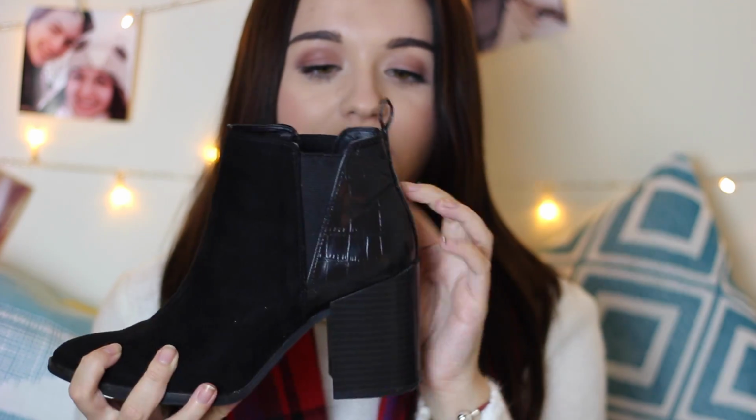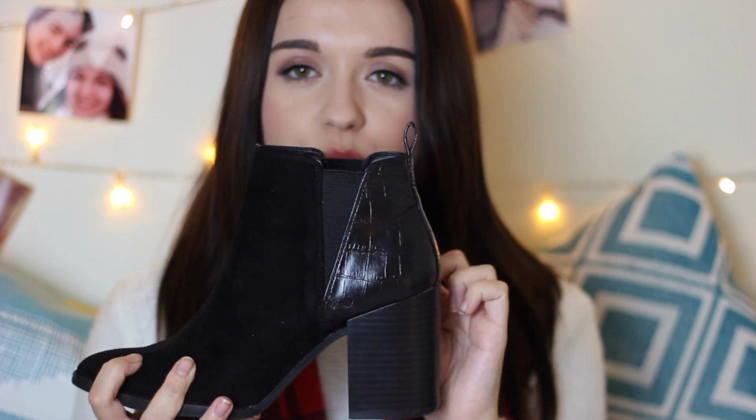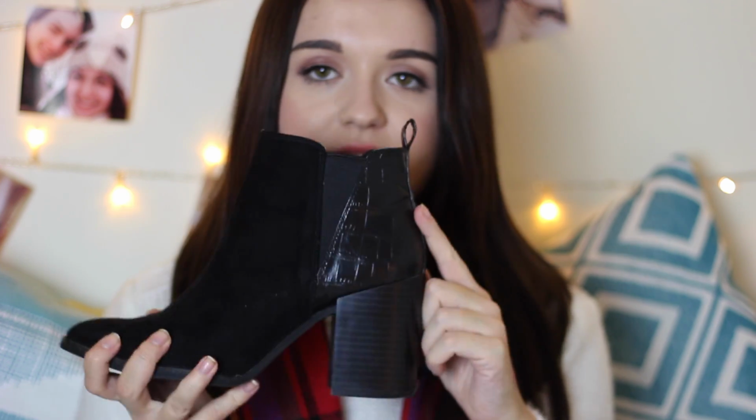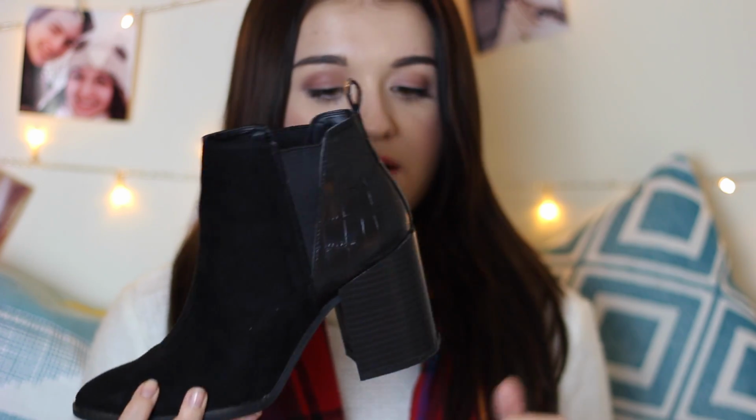They've got a pointed toe, they're suede all the way down here, and then they have a crocodile type print. Obviously they're not made of crocodile, but like patent leather at the back. Not patent, but it's definitely not matte. Then it's got a little elasticated bit, so there's no zip, and there's quite a chunky heel on these. Yeah, really like them, really easy to walk in, absolutely love them. So yeah, love these boots.